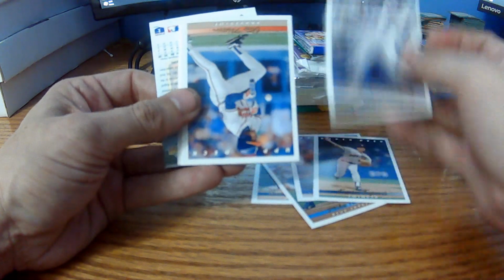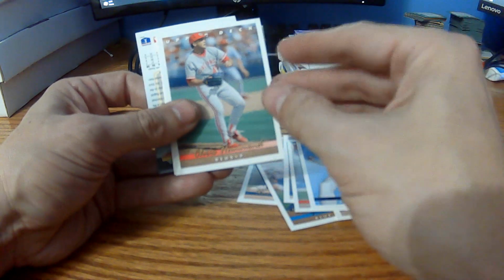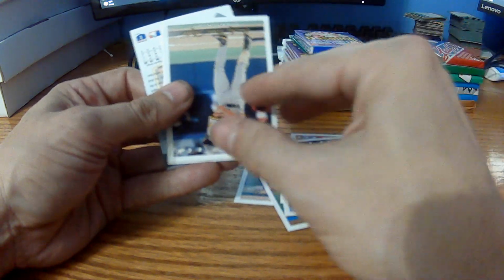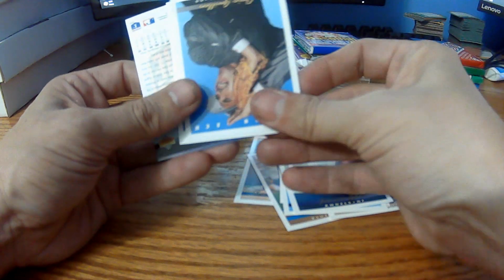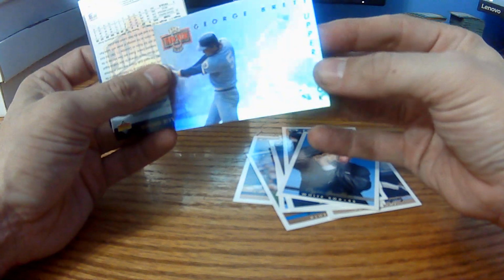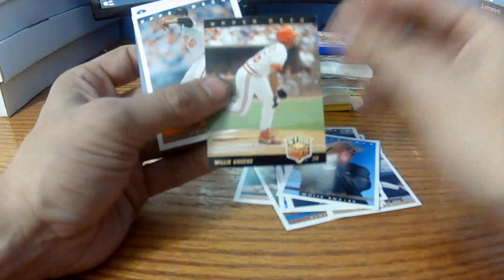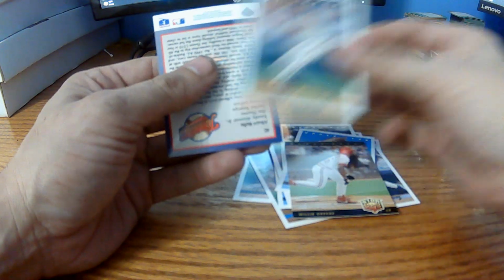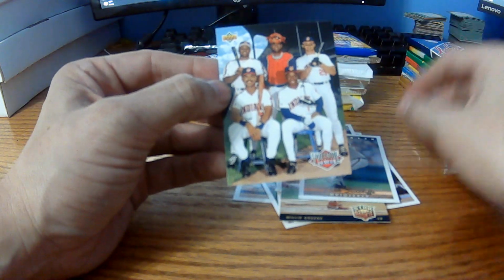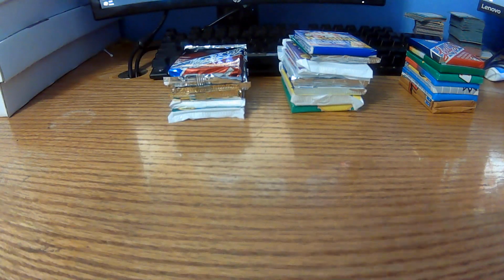Henry Rodriguez, Otis Nixon, Jose Lind, Chris Hammond, Junior Felix, Andy Van Slyke, Ozzie Guillen again, the George Brett then-and-now hologram. I had forgotten that these were in here, so that's probably kind of cool. Don't think it's got much value, but still a kind of cool card. It's Willie Greene, Rick Sutcliffe, and then the Indians Youthful Tribe. So a lot of good players that they had back in the early 90s. So that's not a bad little pack there.